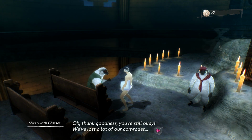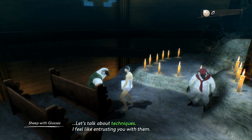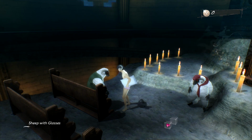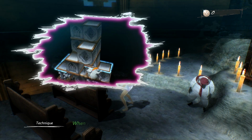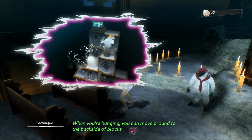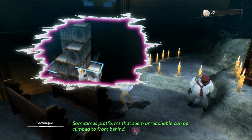We've lost a lot of our comrades. Let's talk about techniques. I feel like entrusting you with them. Let's put our heads together to survive. I'll tell you about a technique I just thought up. Allow me to explain the back spider. When you're hanging, you can move around to the back side of blocks. Sometimes platforms that seem unreachable can be climbed to from behind.